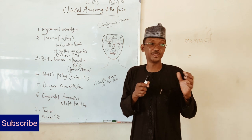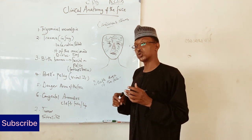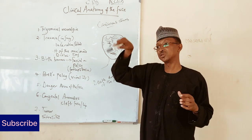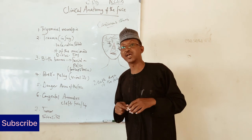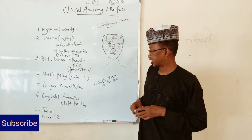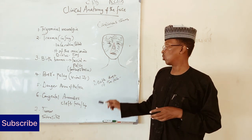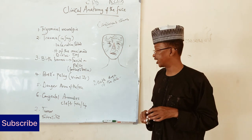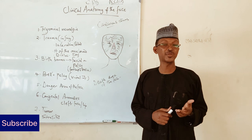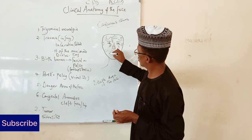And that is a very dangerous kind of problem or situation, and so it may likely lead to the death of that person if it involves the intracranial sinuses, or the cerebral hemispheres themselves. So that is why you are not supposed to joke with a boil or injury around this danger area of the face. Again, we may also have some congenital anomalies of the face, something like what we call a cleft face.